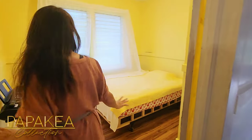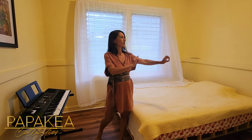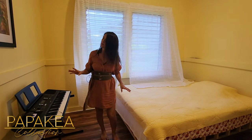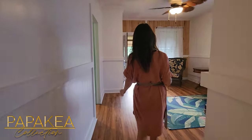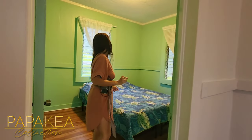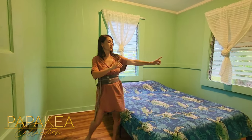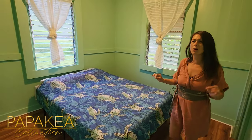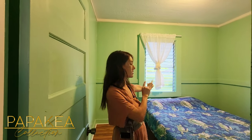Bedroom number two. This is about the same size as bedroom number one. Closet right here. Double windows looking over to the side yard. Very sweet. And let's look at bedroom number three. So right off of our living space, here we have bedroom number three. All three of these bedrooms are about the same size, all have the lovely paneling. Pretty average size closets, I would say, but just all that old Hawaii sweet charm. These windows look toward the front of the house and the side of the house.